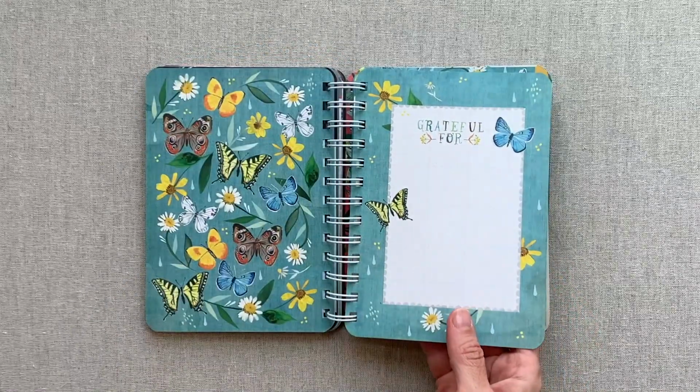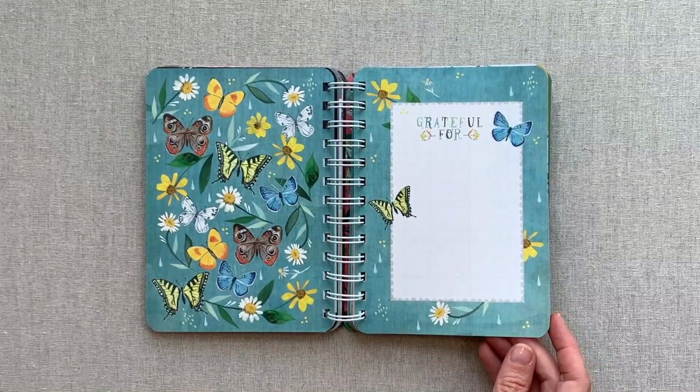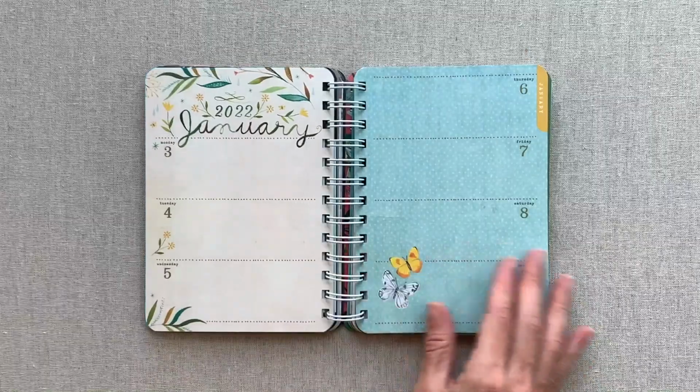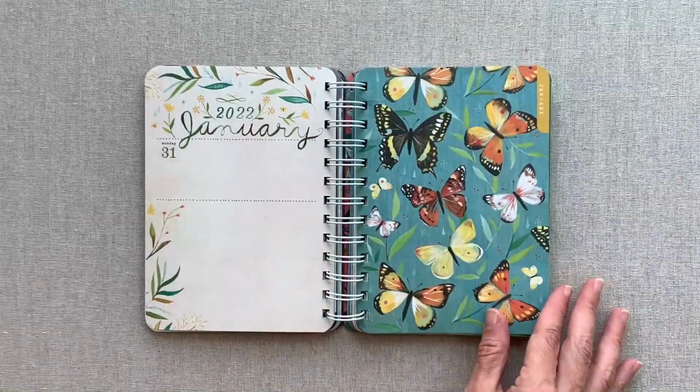And then we have January, and this just looks like spring already, of course. It doesn't really look like January, not even in Texas, but it feels kind of fresh start. It feels very fresh start. So you have to be okay with it being her interpretation of that month and her artwork.